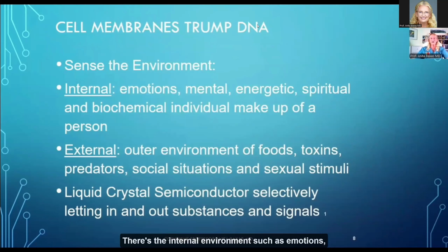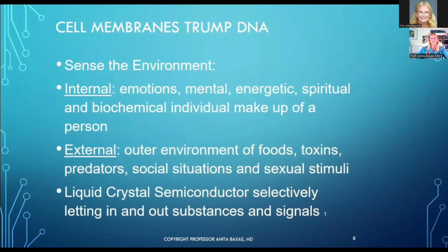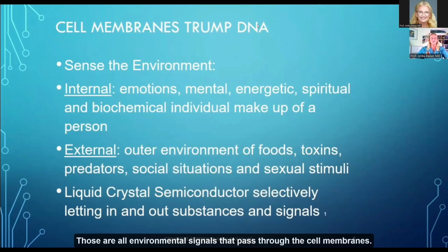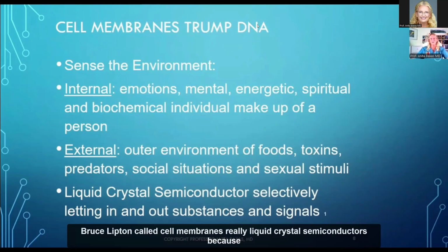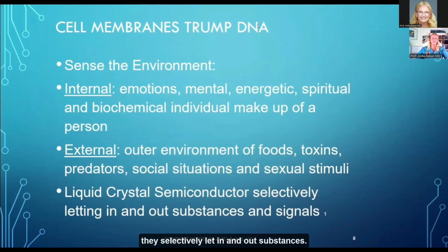There's the internal environment, such as emotions, the mental, energetic, spiritual, and biochemical makeup of a person, but also the external ones, the foods we eat, the poisons we are exposed to, and predator social situations, which then in turn activate hormones, for example, stress hormones. Those are all environmental signals that pass through the cell membranes. And Dr. Bruce Lipton calls cell membranes really liquid crystal semiconductors because they selectively let in and out substances.